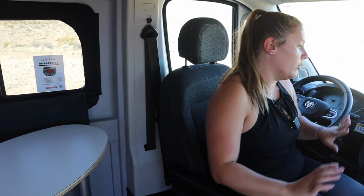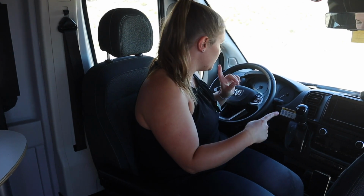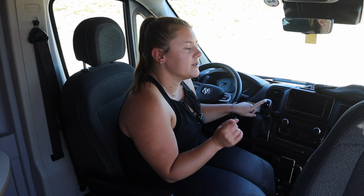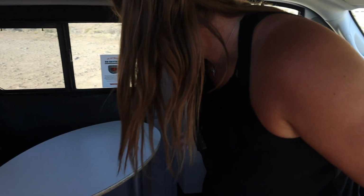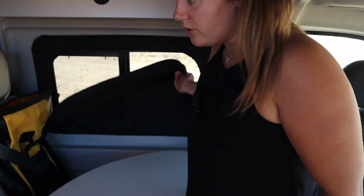This is just like a normal bit at the front, loads of storage space, which is super handy. It's an automatic, which has been great for Lee, because in America they drive on the wrong side of the road. At night, we have covers for all of these, which are stored above our heads, and these can close up too, so that it's really dark in here during the night time.